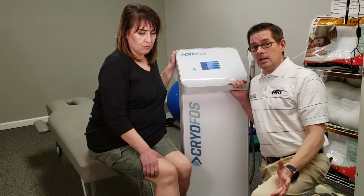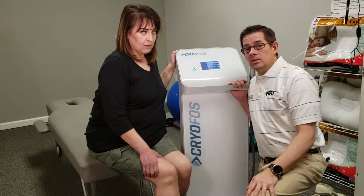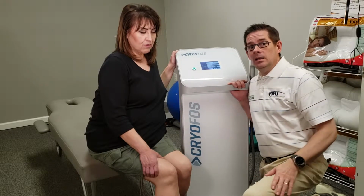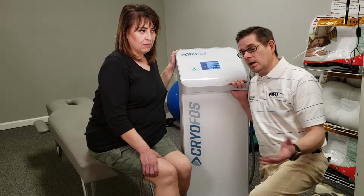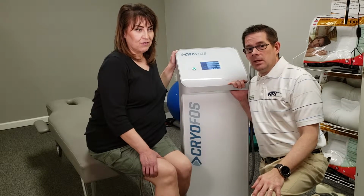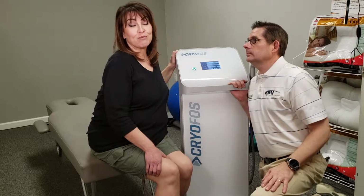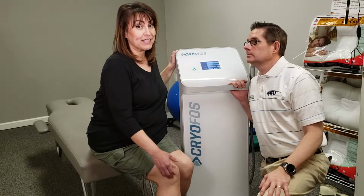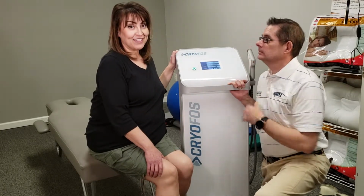It's really cutting edge technology. It was designed in Germany by an orthopedic surgeon, and there aren't that many even available in the United States. It's fairly new to this area, but we're so excited to have it here and to be able to offer it to patients. We're one of the lucky ones that have it, and I'm going to get my knee worked on so you can see what he can do right now for me.